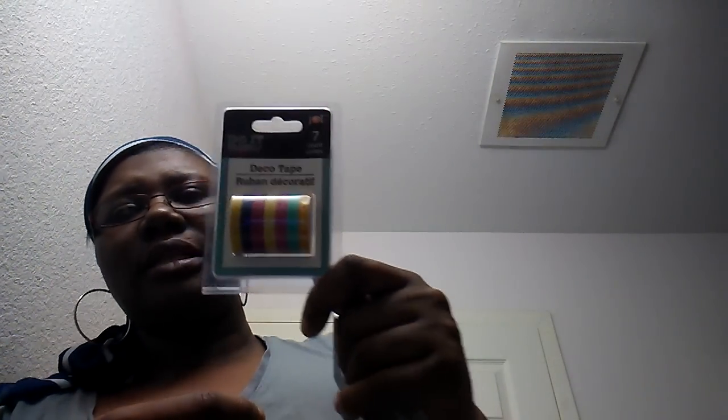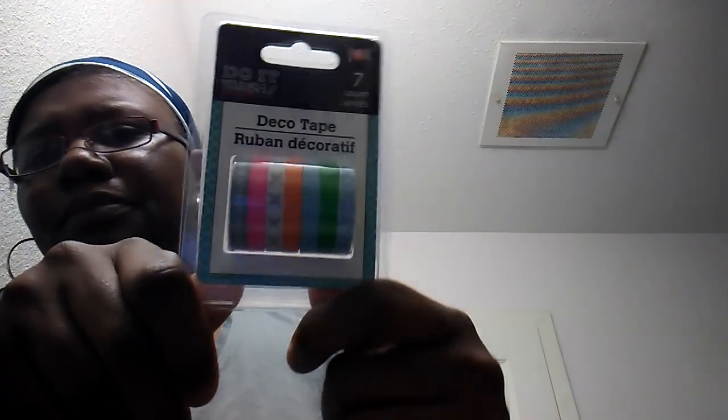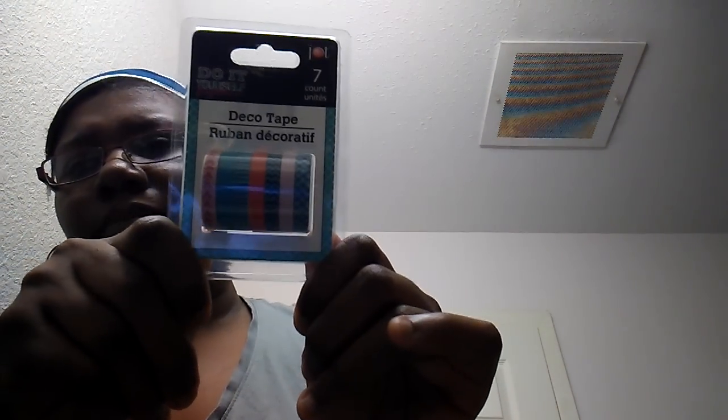I also found the washi tapes. I got the ones that I like. This one is my favorite for some reason. I like this one. Let me see if you can see it. And I have this one. And I have this one. So, yes, I found the washi tapes.